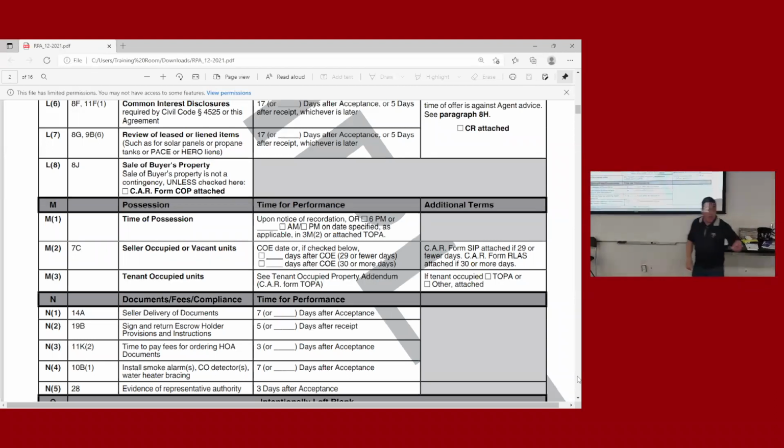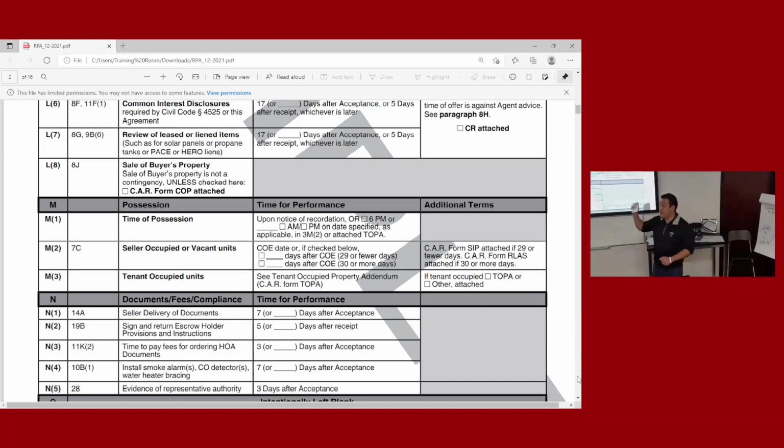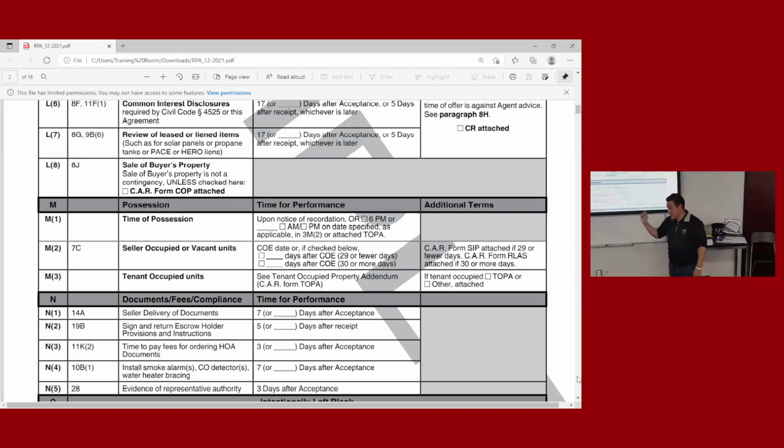So if there's a tenant in the property, even if they're planning to move out, do the TOPA form because it will help you delineate all those issues. It says, what happens if the tenant doesn't move out? Escrow extended, or seller has to pay to remove.